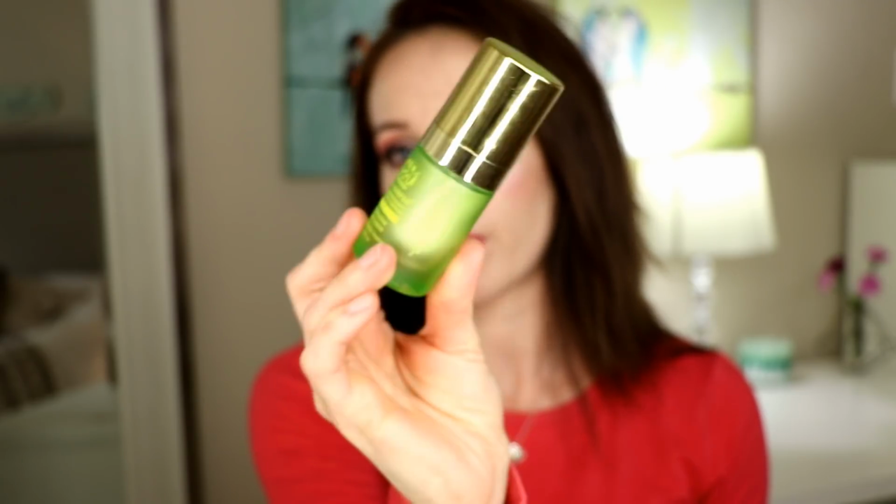The Tata Harper Restorative Eye Cream, really enjoyed this year. I like the consistency of it. I'm finding this to be a little bit more hydrating than the Drunk Elephant one. This one's ever so slightly lighter in consistency than the Drunk Elephant one. This one is more of a natural brand, and I really enjoyed it.